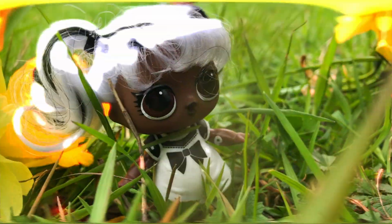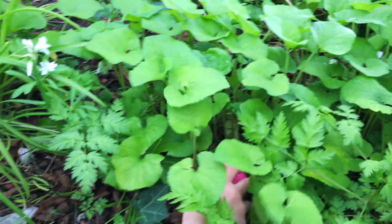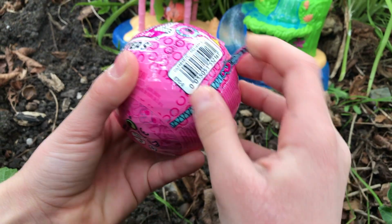Whoa, what is that shaking over there? I think there's someone in there. Let's see what's inside this. Let's see what's inside this L.O.L surprise little sister.